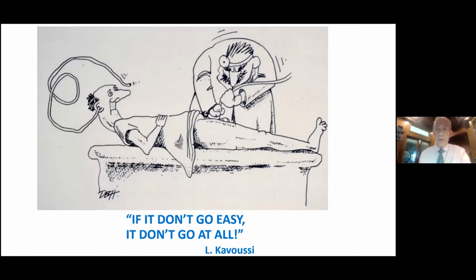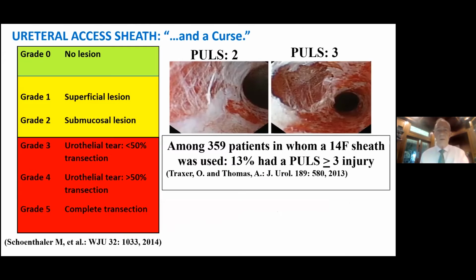And in this respect, there have been important articles published by Olivier Traxler, in which among over 350 patients, using only a 14 French sheath, they recorded significant injuries in 13%. In essence, a ureteral tear and less than a 50% transection of the ureter.